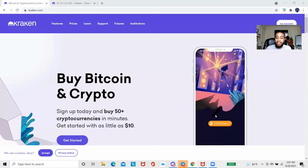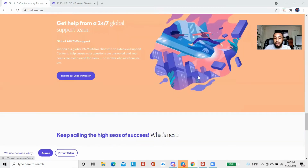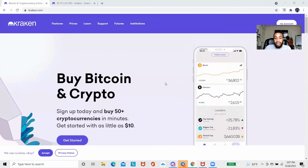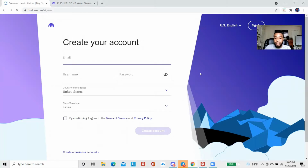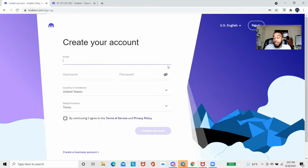The way that you're going to sign up is pretty straightforward. If you come here, you can see the website, very colorful, a lot of information going on. So I'm going to come back to the top, and I'm basically going to show you how to get started. If you go ahead and click get started, this is how you'll sign up. You can either create a business account or just a personal account. Most of you are just going to be creating a personal account. It's self-explanatory. You're going to use your email, username, password, country, state, and then continue by agreeing to the terms and services.